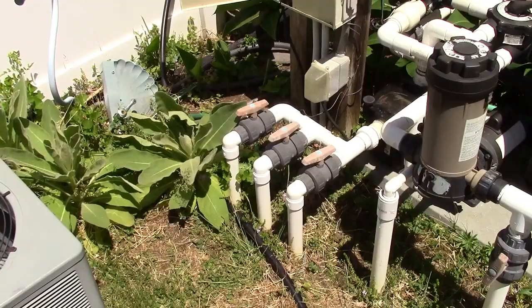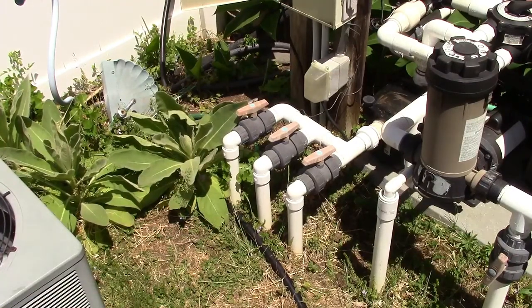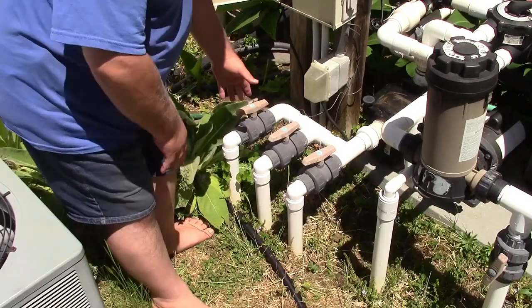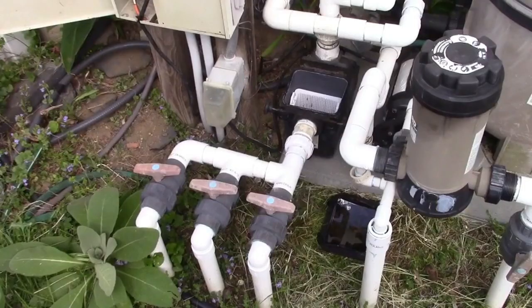And there's one last thing I want to talk about before we wrap the series up. In, I believe it was part 4 of this series, when I was trying to get everything to work, and there was a lot of air in the pump, and it didn't want to clear, Andrew G had commented, and he said that the East Skimmer valve didn't look as closed as the West Skimmer. So here's a screenshot from that video, and you can see right there that the leftmost valve, the East Skimmer, indeed is cracked open just a shade compared to the West Skimmer.